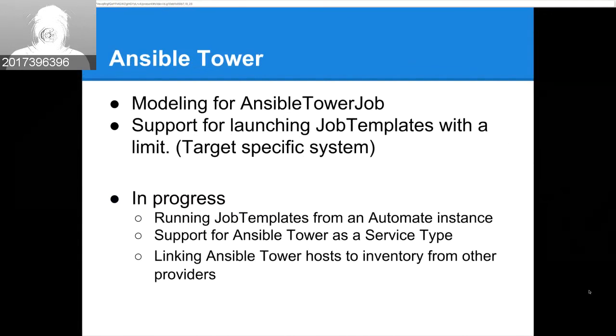We got that in. So in progress, we have PRs around these. There are being able to run from Automate, basically think of provisioning or a custom button, being able to kick off an Ansible Power job, having it supported as a service type, and then we're also working on linking. So Ansible knows about resources from other providers, and we want to be able to link and jump between those resources. So we're modeling, getting that working this sprint. I think that is it.